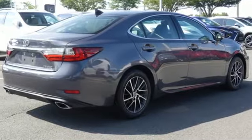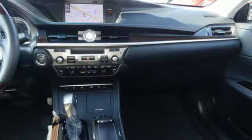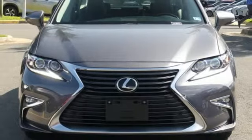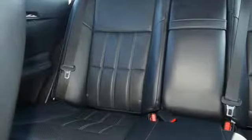key. The Car Connection reports, thanks to a quicker steering ratio and retuned suspension, the ES models feel slightly sportier from behind the wheel without sacrificing passenger comfort. It's still just as plush and quiet as ever.